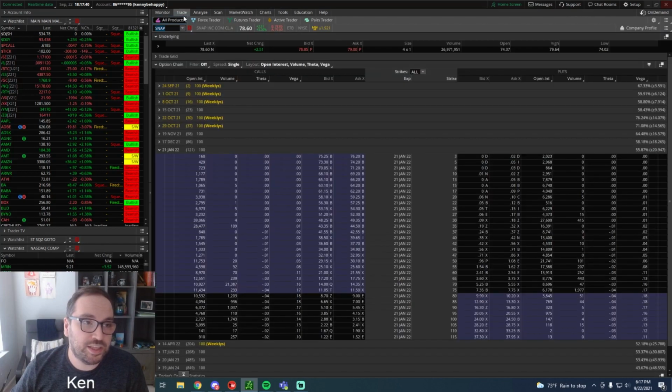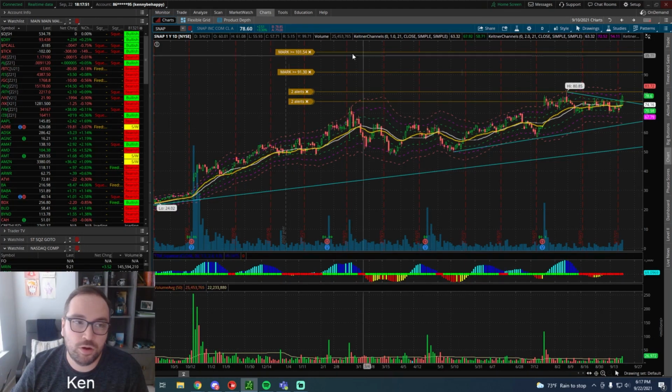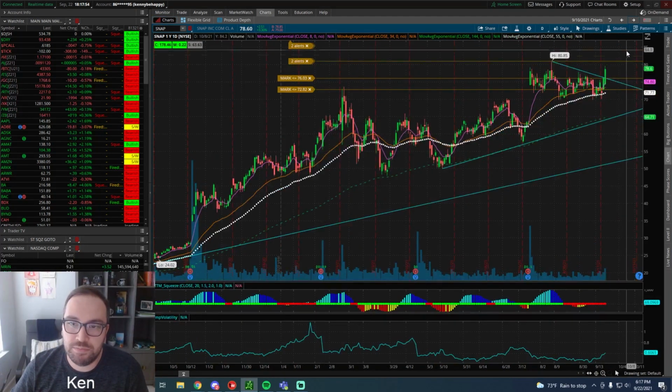The expected move just for January is about $20. That would potentially put it in that $100 range if we see a really good quarter come out in October for the good old Snapchat.